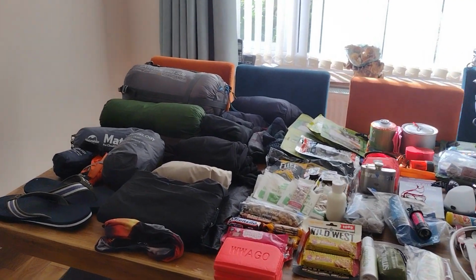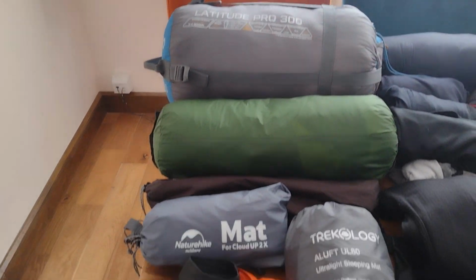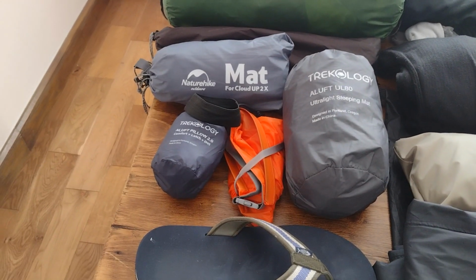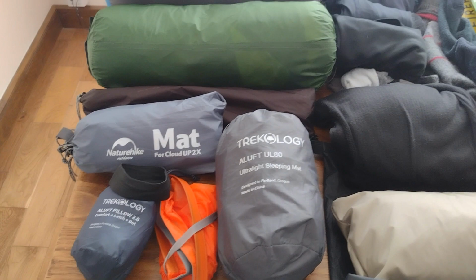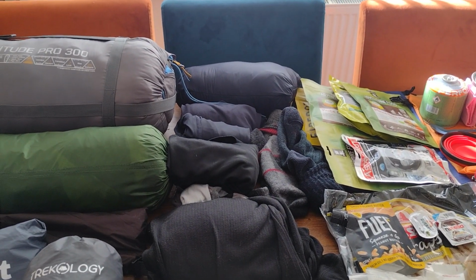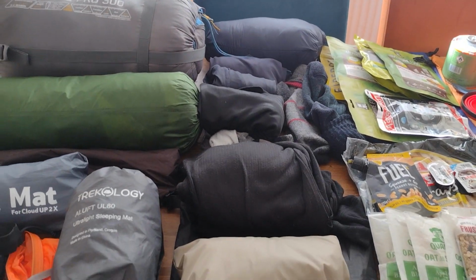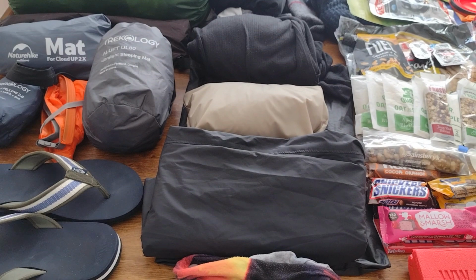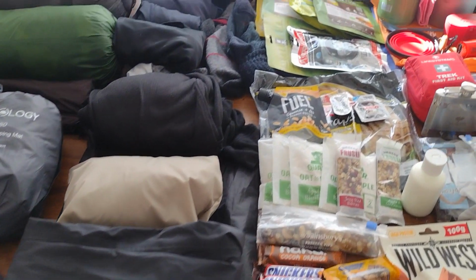So here's the gear that I'm going to be taking with me. I've got my sleeping bag, my tent, my inflatable mattress and pillow, which I'm going to need for a good night's sleep on my journey. I've got my clothing. It's likely I'm going to need to wash something or maybe use a laundrette along the way, but I've got enough to keep me going, as well as some waterproofs, which are going to be extremely important in Scotland.